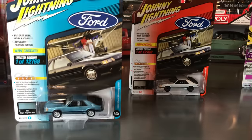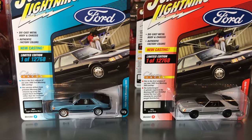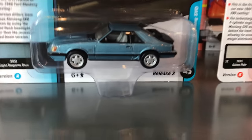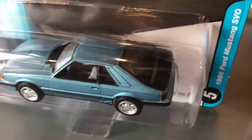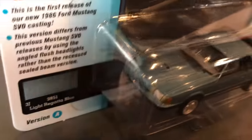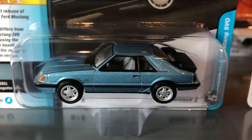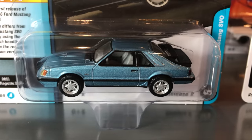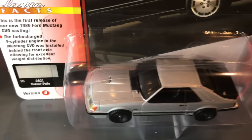And next up, fifth in this release, the 1986 Ford Mustang SVO. First version here is in light blue. This is another casting that was initially an Auto World Deluxe and has been brought to Johnny Lightning with rubber tires added, metal chassis added. Great detail on this one as well. Gray interior to go with it. And you can see all the painted detail for all the trim along the side. Second version here is in silver poly, and black interior for that version.